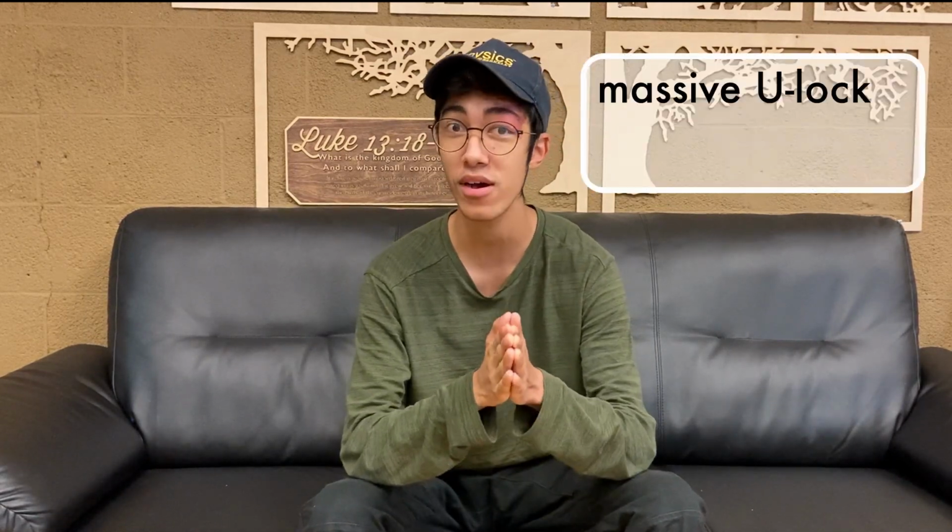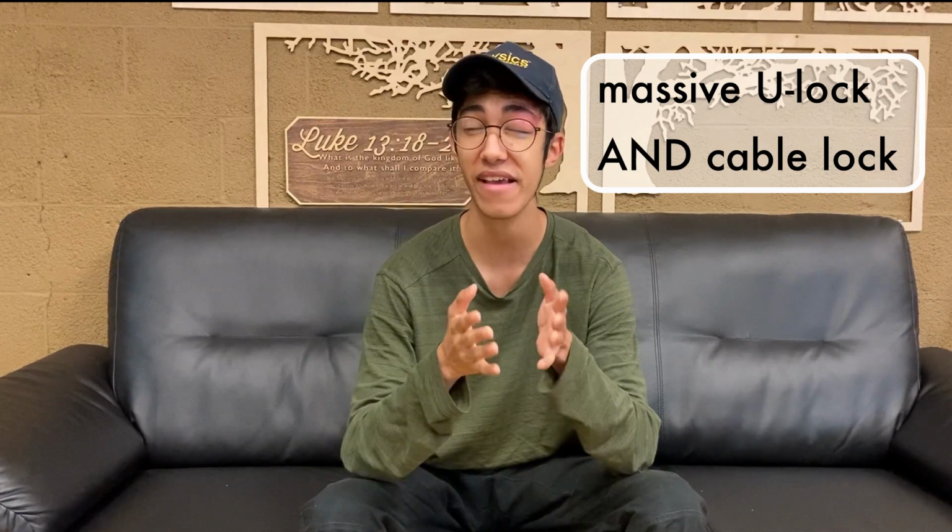Another thing is that if you have a bike, it is extremely important that you bring a massive U-lock and the cable lock. I recommend 14 to 16 millimeters is probably safe. Probably won't get stolen, but you just want to be super, super sure.